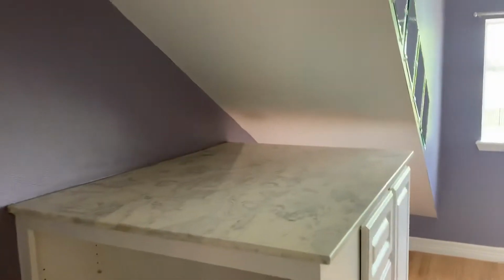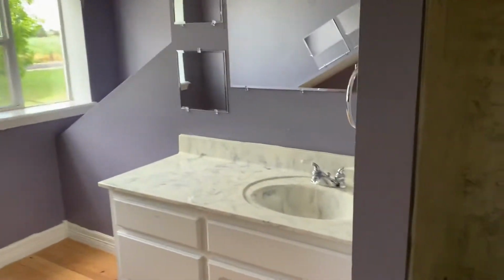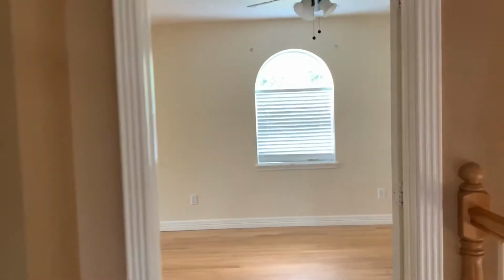Back to the weird bathroom. So the roof line, I think, makes the architecture a little weird, but I mean, it's bigger than the bathroom we have, so it works. And then this will be Haley's room. It'll be painted pink this week.